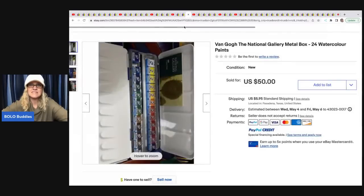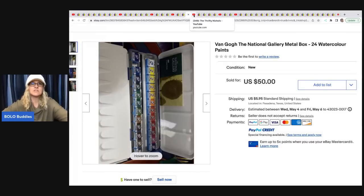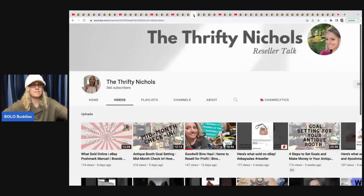The next item is this Van Gogh, the National Gallery Metal Box 24 watercolor paints. He got these at an Amazon Benz store. He paid $5 for it and sold it for $50 plus shipping. So he does those palettes and Amazon liquidation places. I do not do that, so that's definitely something you can learn about on his channel if that interests you.